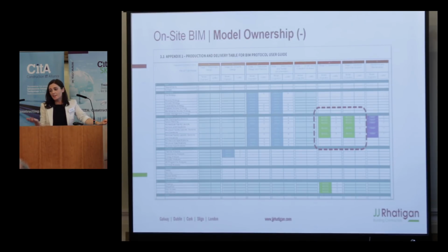So what happens if the architects want to update a partition layout, say for example? They need to update the model to produce the drawings and then issue the drawings to instigate the change. But how does that happen when the contractor owns the model?